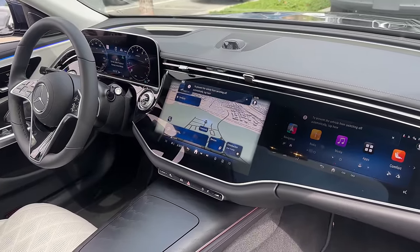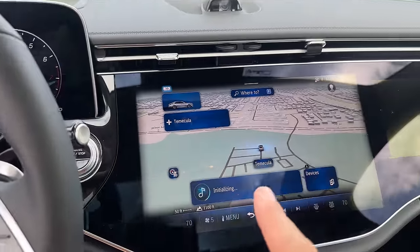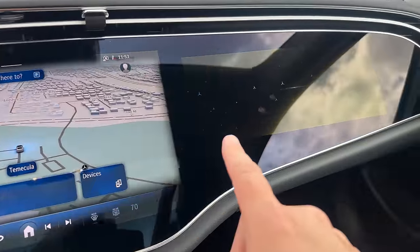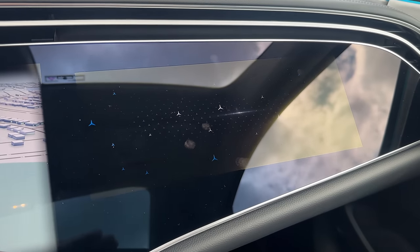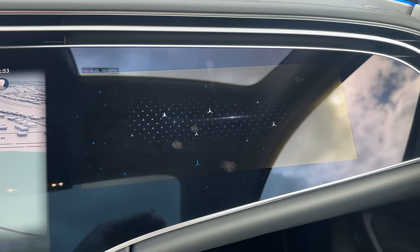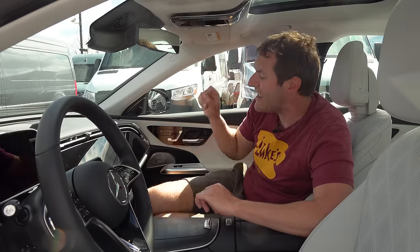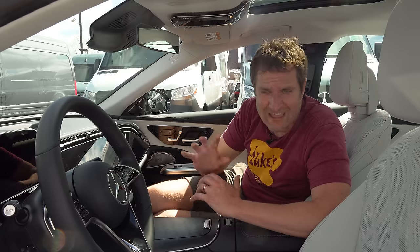You can see there's the gauge cluster screen, then next to that you have the center infotainment touchscreen, and then next to that you have a third screen that has a bunch of flying Mercedes-Benz stars. No, I'm just kidding. This third screen does have a purpose. It's for the passenger to use. It can only be activated if there's someone sitting in the passenger seat.